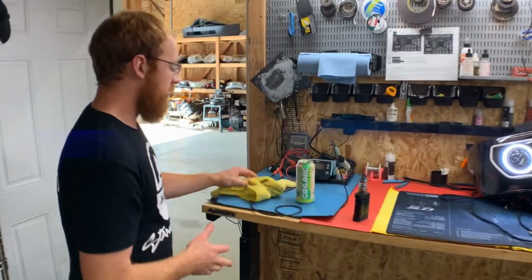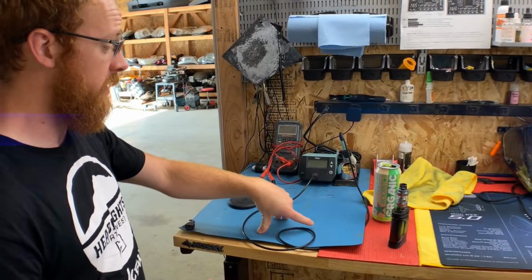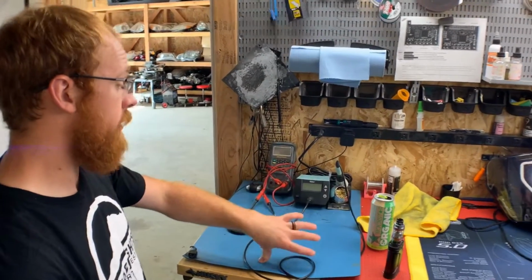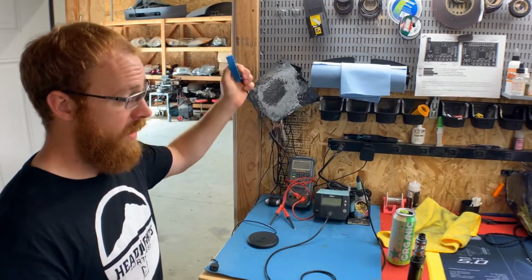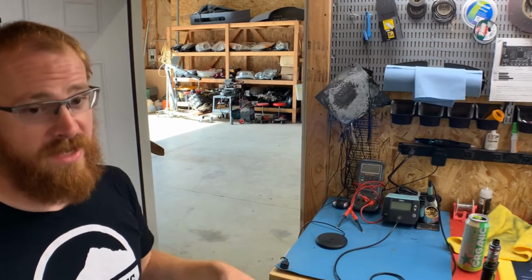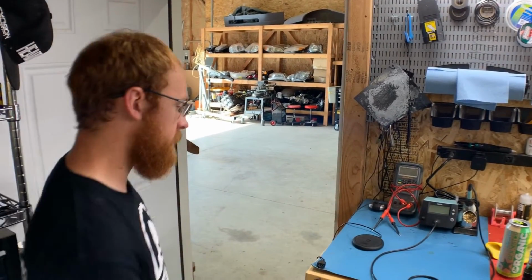One of my favorite areas, which, like I said, this place is a mess, but one of my favorite areas to work in is this. Jeff over at Circuit Demons recommended we get an ESD mat. You have a wrist wrap that grounds yourself to the building. So when you're soldering all the boards, you don't have to worry about electrostatic discharge ruining the controllers or the LED chips themselves.